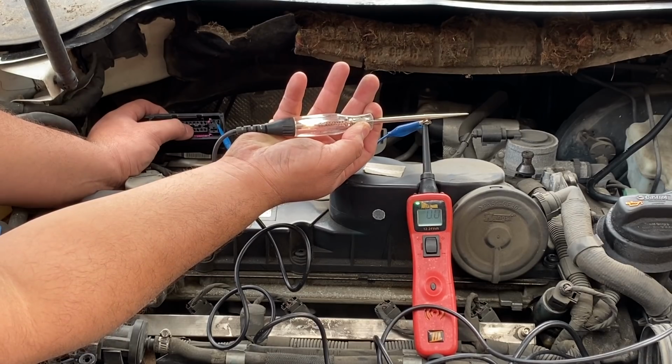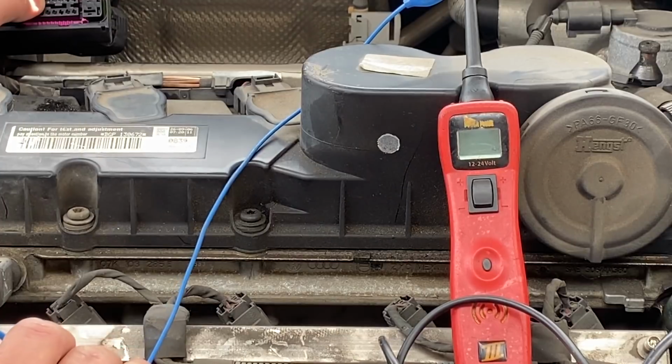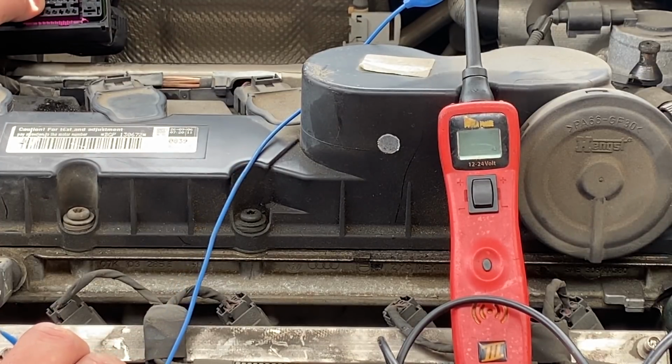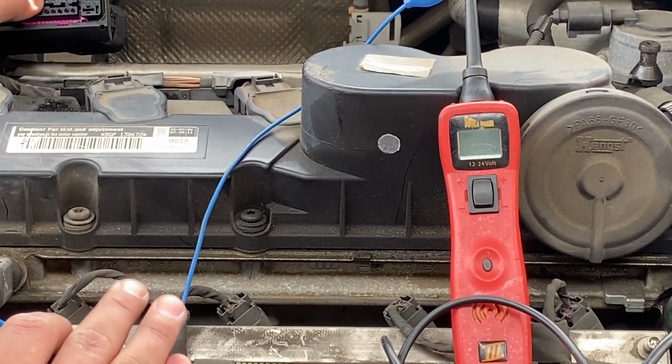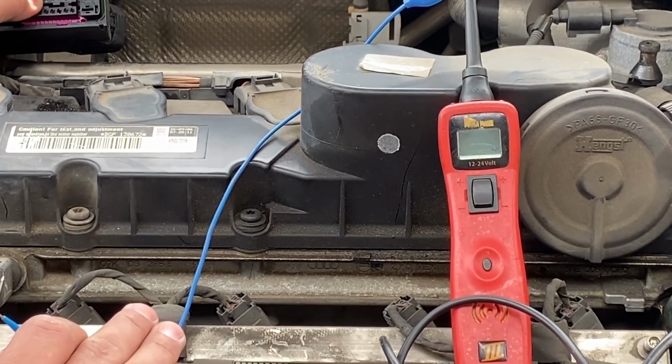The test light is lit, so we know we do have a good ground. All right, so now that we've checked our main powers and grounds and we know that they're good, next up, we're gonna go ahead and check our CAN data bus lines. Again, pin number 21 and pin number 23, CAN high and CAN low. Like I said, I'm not sure of the exact figure, but I'm expecting to see somewhere between 2 and 3 volts on each of these lines.